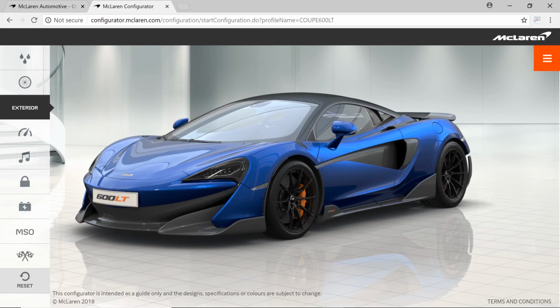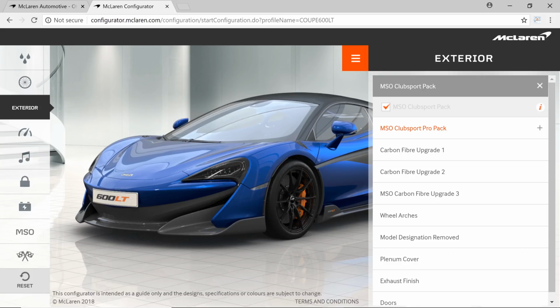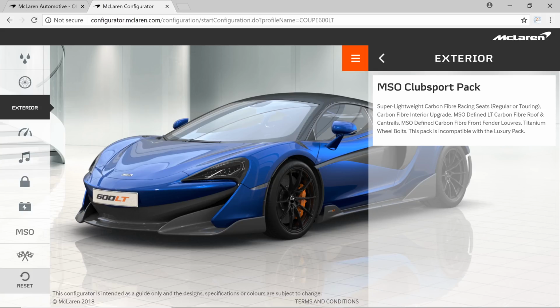So that is going to save a few pounds, and you're also getting these louvers. Let me just select this real quick so you can see. So yeah, carbon fiber roof and those louvers right there, those are going to help vent air out. I think they are a must-have for this kind of a car. You're also going to be getting titanium wheel bolts, an MSO-defined harness bar, and a 6-point harness system.